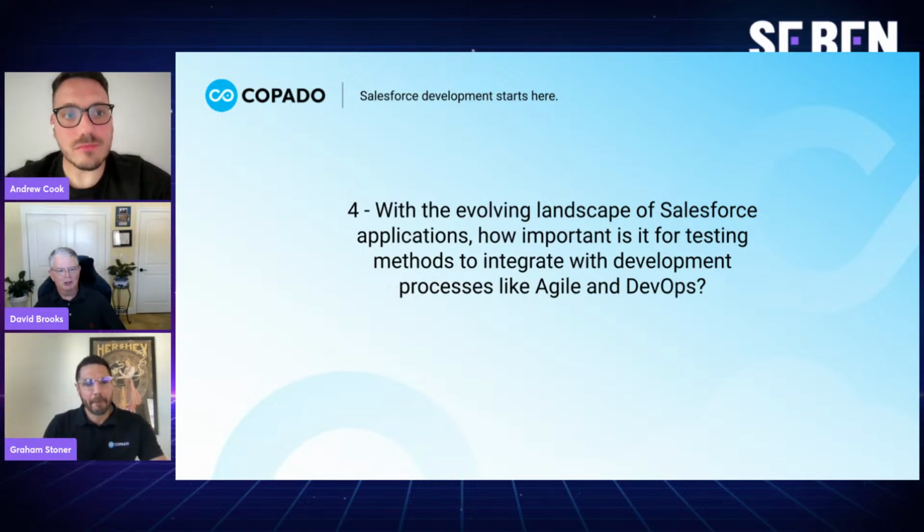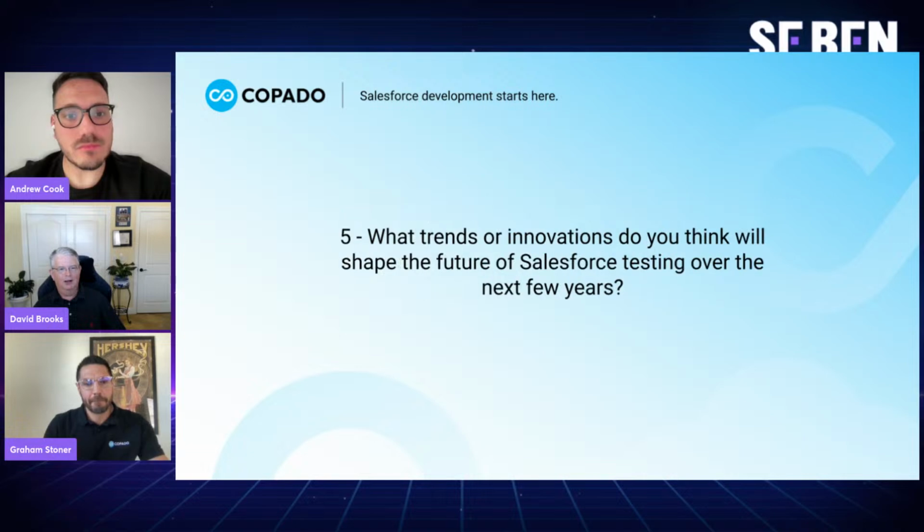Let's move on. That's question number 4 and 5. What do you think? Let's talk about the future. What kind of innovations do you think will shape the future of Salesforce testing over the next few years?